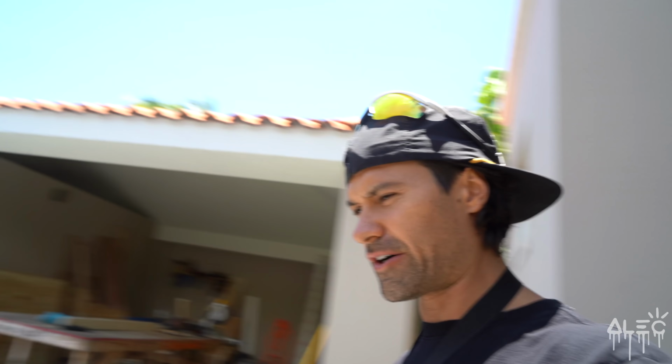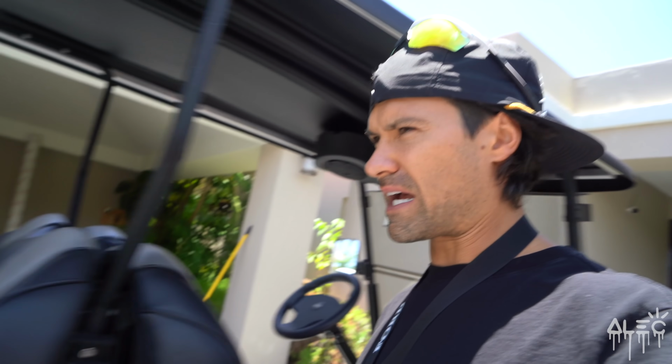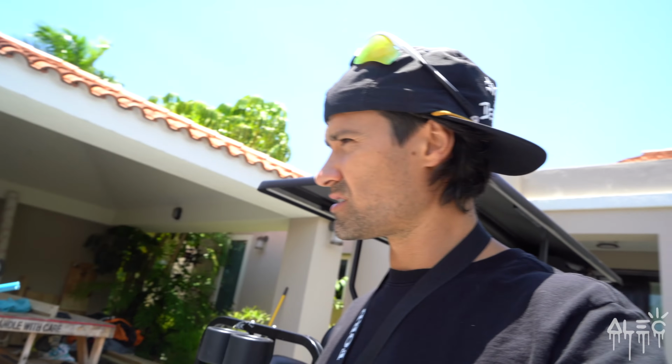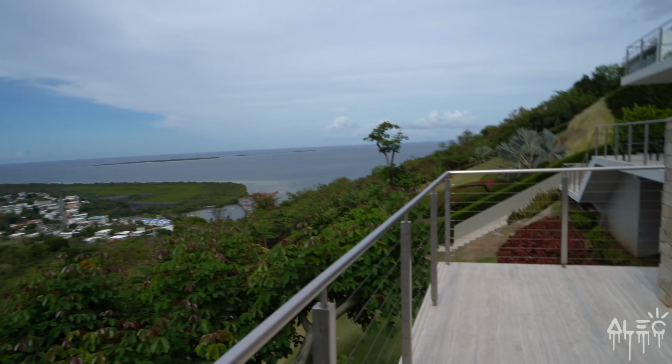Non-stop in the studio, so we're gonna take a little break, go out by a house by the beach, go chill. We rented this modern house, should be really cool, so let's see what's up. We made it, we out by Fajardo, which is the other side of the island.